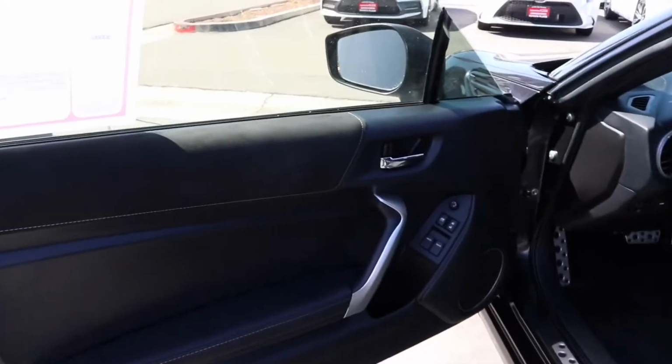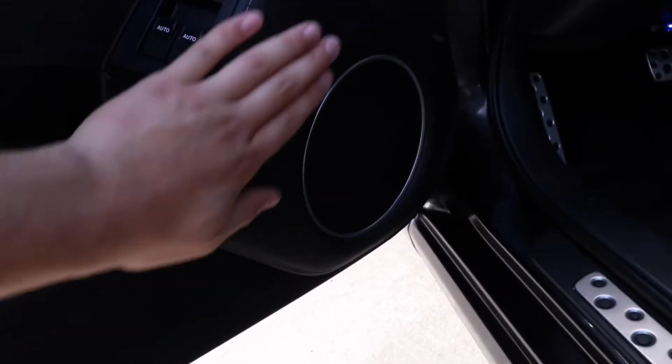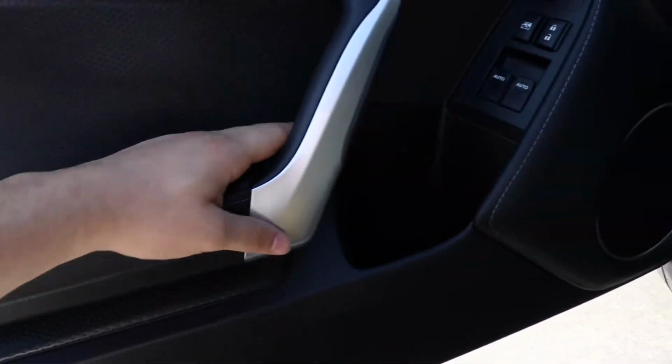Really simple door design. Like I said, the dash has an Alcantara suede material, and that theme is carried over on the door. This is really nice because you're going to be touching this every day with your arms, so you want to feel a quality material right there. Really soft material. Leather padding right here for your knee on those long drives. That's going to really come in handy. More leather right here. They didn't cheap out on the door at all.